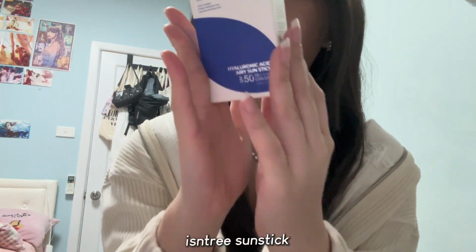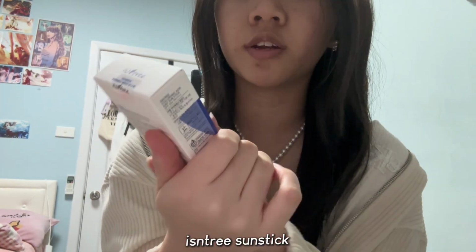And the final thing I got, which I actually didn't film in here because it was just a quick go in and then go out, I just had to pick up a restock of my sunscreen because I ran out. So yeah, that is everything I got. Quite a small haul, but it was still very pricey. So that is everything I got in my haul.